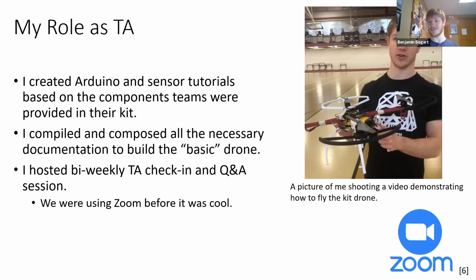So there on the left, you see a picture of me. This is actually with the F450 drone fully assembled. That was me shooting a video just to show them how to fly the drone. Actually, we noticed some of the teams were having maybe a little more problems with that, so we created a video to help them out.